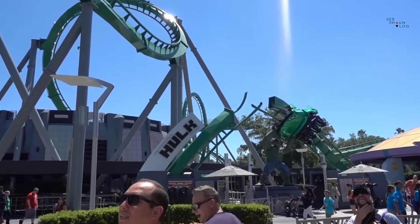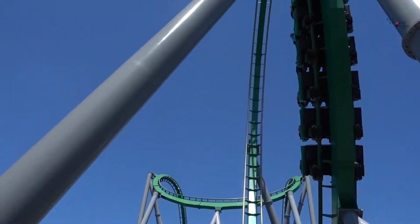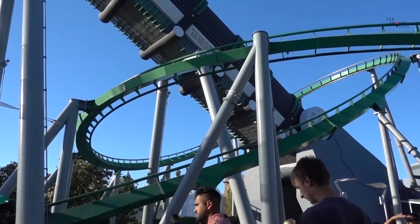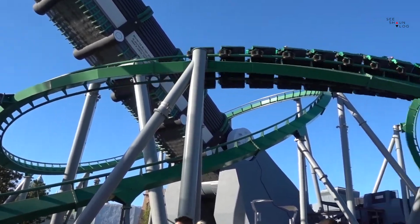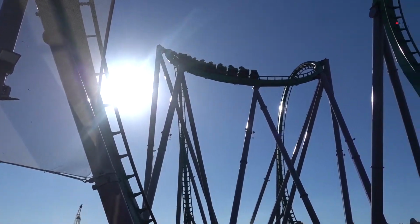Number 6 is The Hulk at Islands of Adventure, Universal. The Hulk is fantastic. I've ridden it in the previous incarnation before it got replaced, and in the current one, and I much prefer the current one, possibly because it's a lot smoother and newer. Although it does shake you about a bit, so you can come off a little bit heavy-headed because your head's being banged around, but it's so much fun.